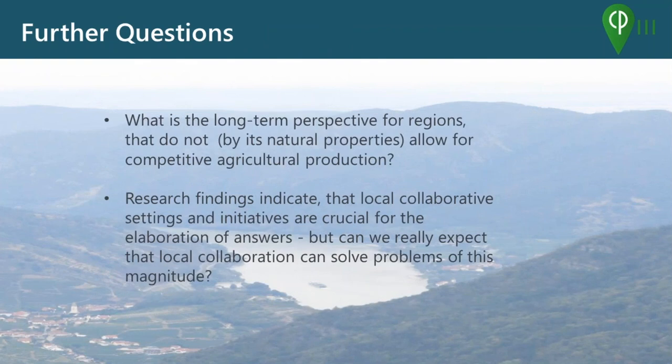And further questions that seem to be unsolved to our understanding is what is the long-term perspective for such regions that do not, by their natural properties, allow for competitive agricultural production? And this is a difference to the Netherlands case study, where you have a highly competitive agriculture and you have to put a part of it and use it for other than the provisioning services, use it for getting more landscape and more biodiversity. Here you have maybe a lot of biodiversity, but it's no longer affordable for those who have, in the traditional way of production, created this type of landscape. The market drives them out of business.